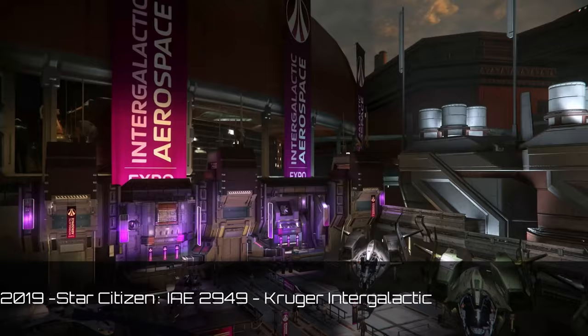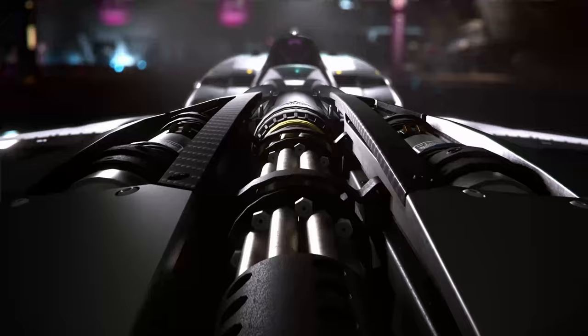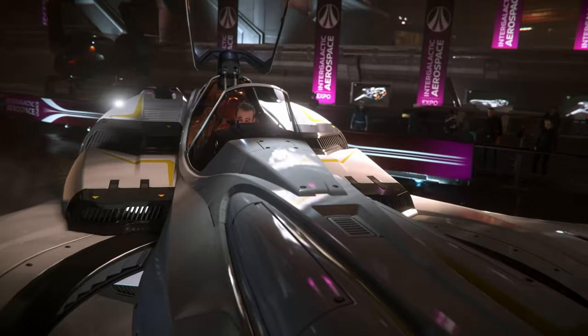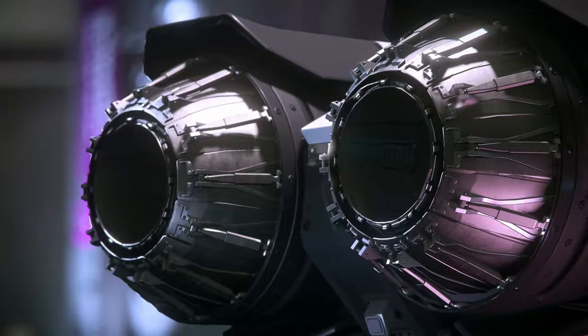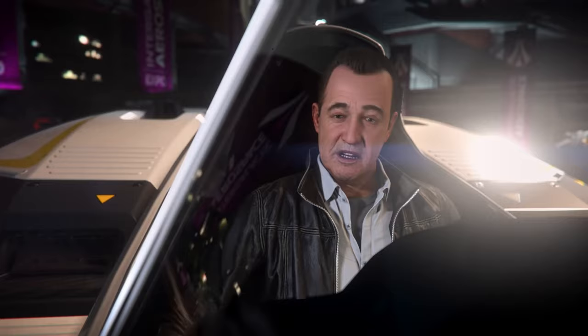Pure speed. Every year, it feels like the offerings here at the Intergalactic Aerospace Expo get faster. Or maybe I'm just getting slower. Probably a little of both. Anyhow, I'm sitting here in a Kruger Archimedes. It may be a snub craft, but when you top out at 1,340 meters per second, well, no quantum drive, no problem.